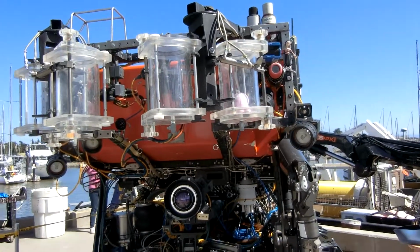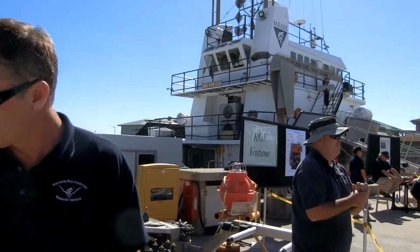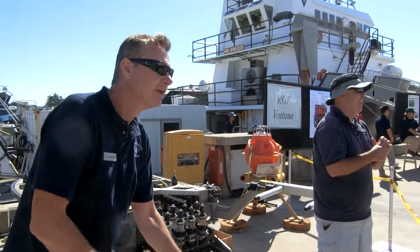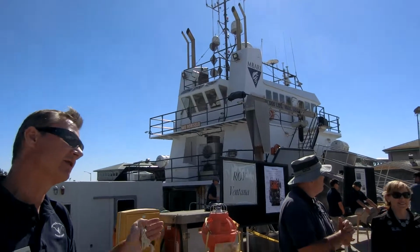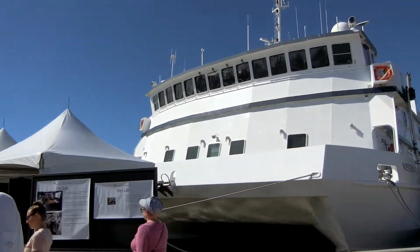Stock rickets is attached to the Western Flyer. Ventana is attached to the Carson. We're tethered vehicles, right? So they're unmanned vehicles. The control rooms are in the boat. And we typically go out for a 10-hour day. So we're a day boat versus they are a multi-day expedition. So like they go out for 10 days.